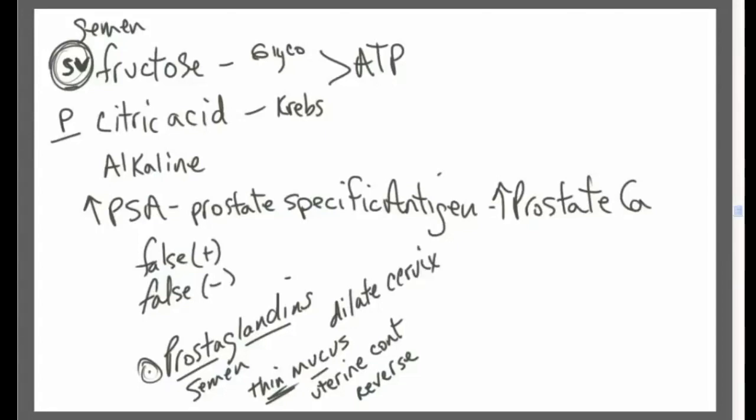Also decrease the female's immune response in that localized area. Why? So it doesn't kill the sperm. That's just cool. You mean that semen is important? Those aren't the sperm, but it's important because it protects the sperm.